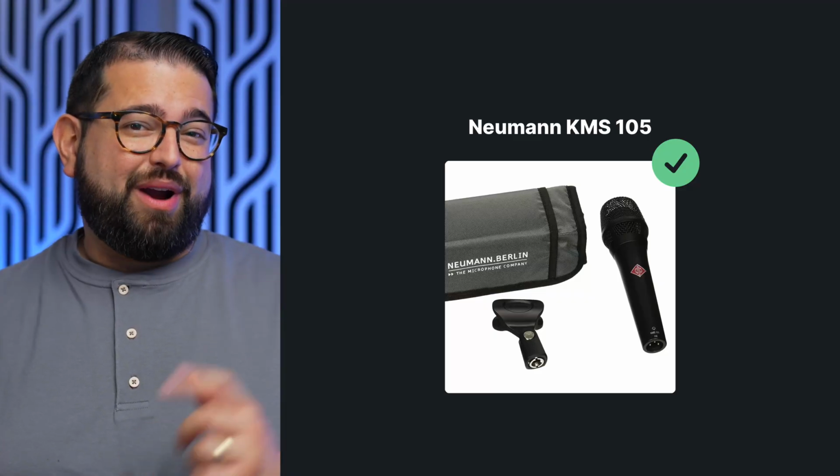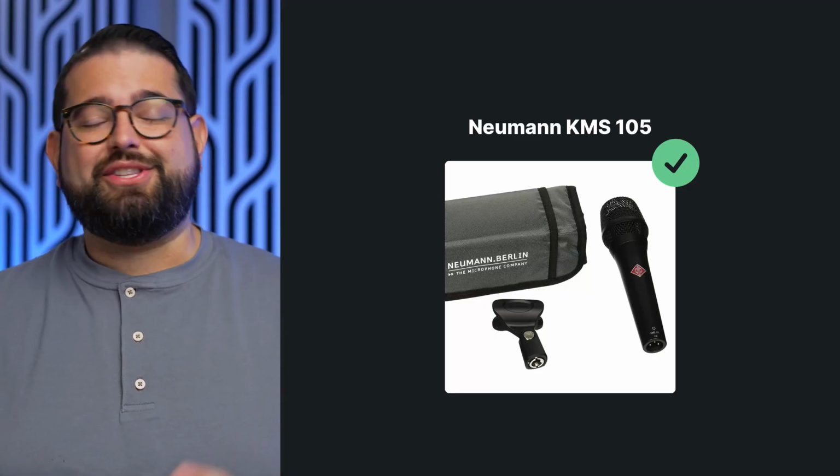I'm also going to throw in one other recommendation I don't think the AI will know about, which is the Neumann KMS 105. This is the microphone used by Mike Hurley of the Relay.fm network. It's an incredible microphone, but I bet AI is not going to recommend it.